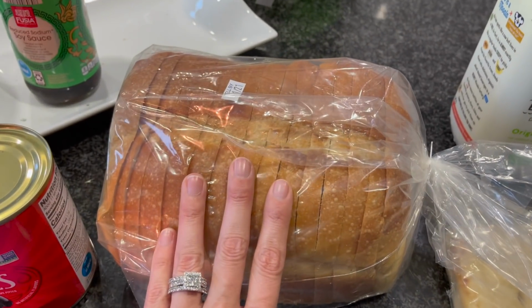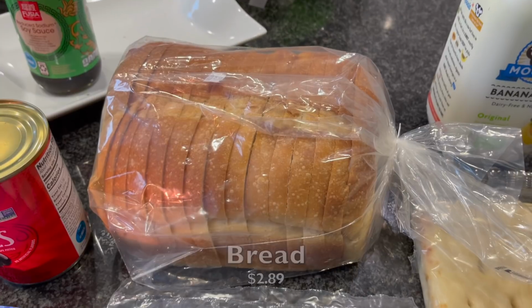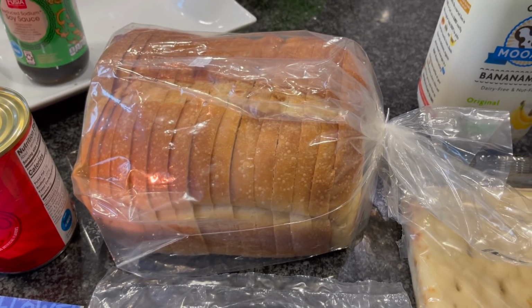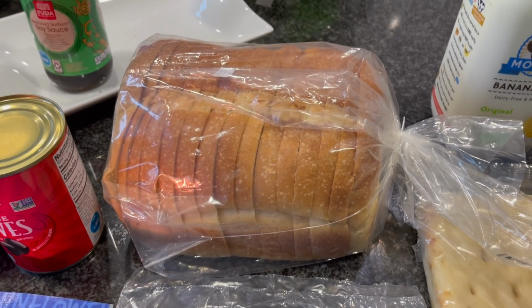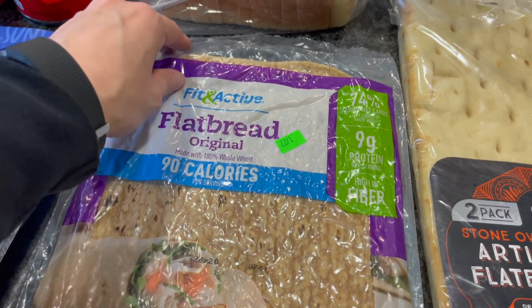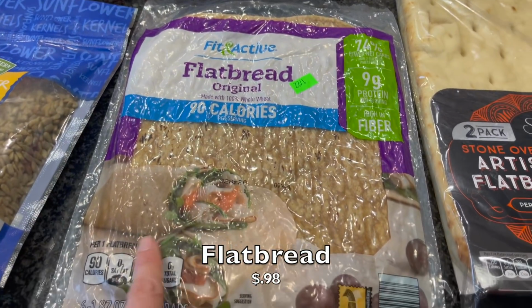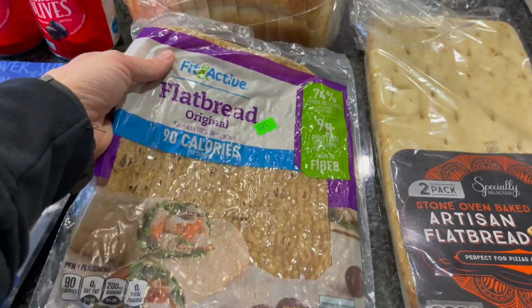Got one thing of their sourdough bread. I love their bread there. Overall, they have some great breads. I don't know why and what makes them so special, but I tell you, their sourdough is really, really good, and their ciabatta rolls are really, really good. And then this, I think I have had before, but it's been a while, the Fit and Active Flatbread, and they're 90 calories for each one here, and they're pretty good size.